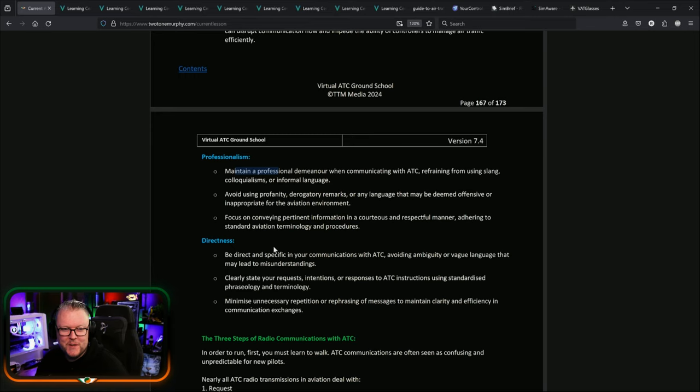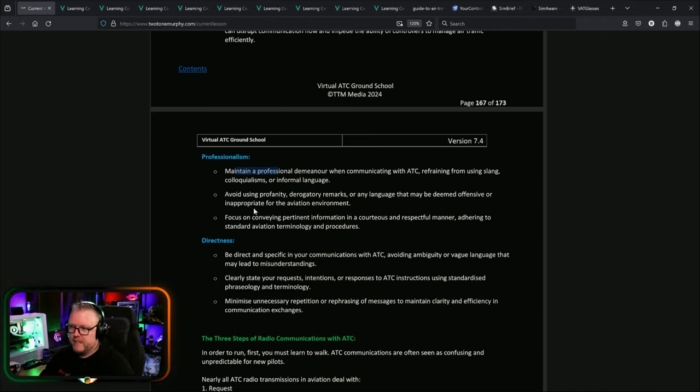Murph points out not to swear by swearing. Yeah, common sense, exactly. It's funny that you have to bring this up, but you have to bring this up, right? Avoid using profanity. We know about that. And focus on conveying pertinent information in a courteous and respectful manner.